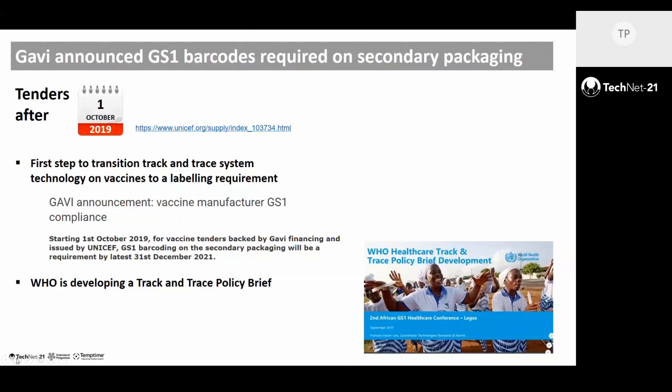As a show of this, Gavi announced in, I guess it was October, that GS1 barcodes are going to be required on secondary packaging of vaccines. All tenders after October 1st will have this as a requirement, and it must be implemented by 31st of December 2021. So why are people going to barcodes on secondary packaging as well as other packaging levels? It's to help with track and trace systems in different countries and across countries and globally.